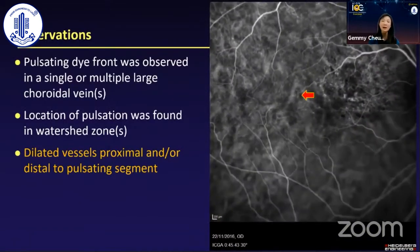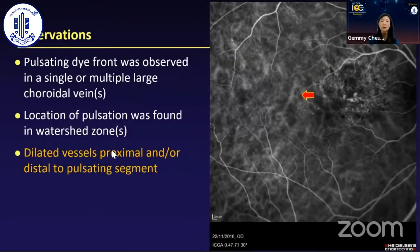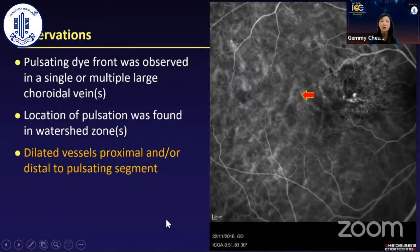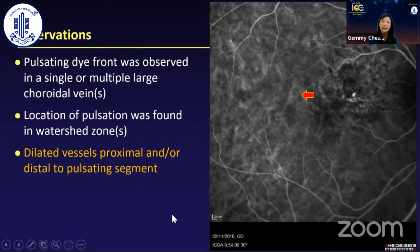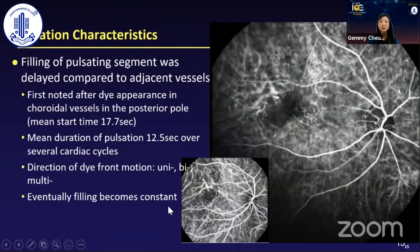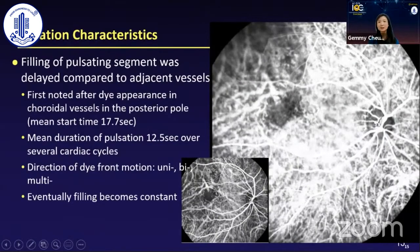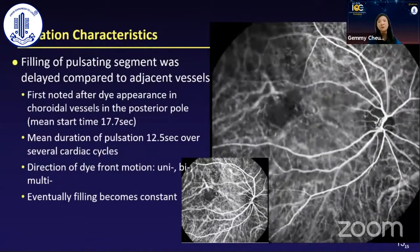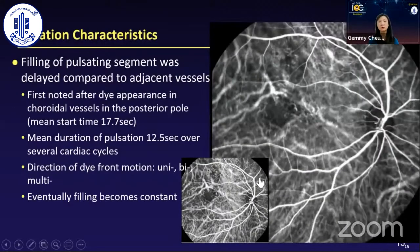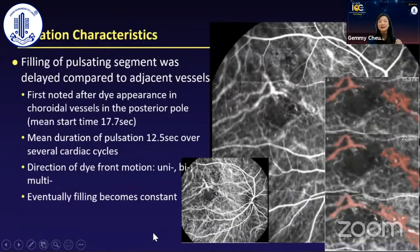This is, of course, happening in the large choroidal vessels. And these often can be seen to connect segments of proximal and distal dilated vessel segments as well. Here, in this case, you can see very clearly this column of blood is trying very hard to push its way from the left towards the right and eventually linking up the two segments.